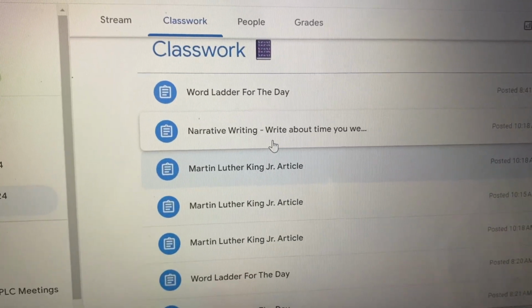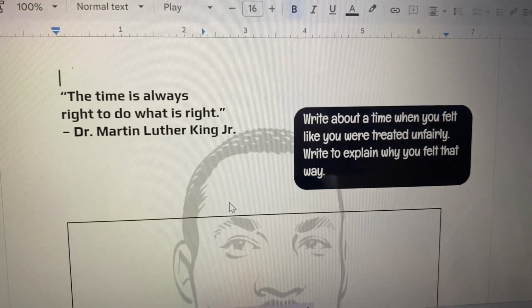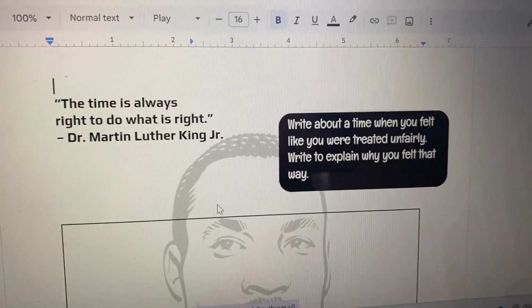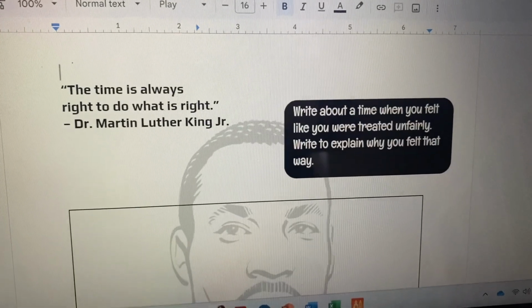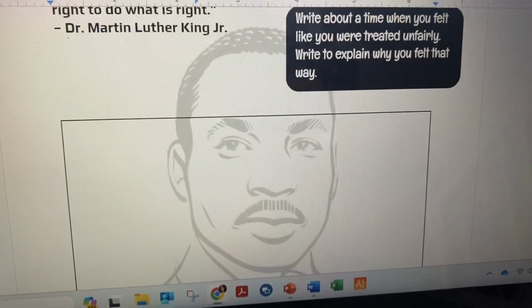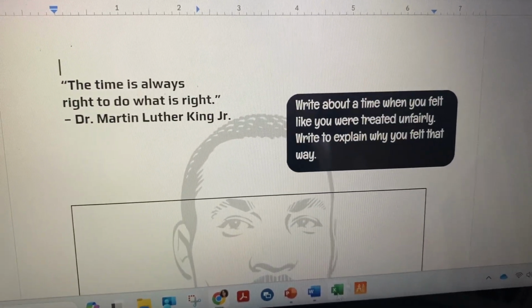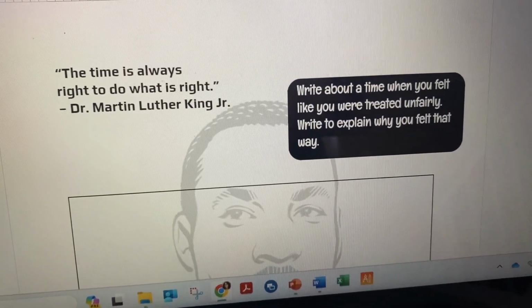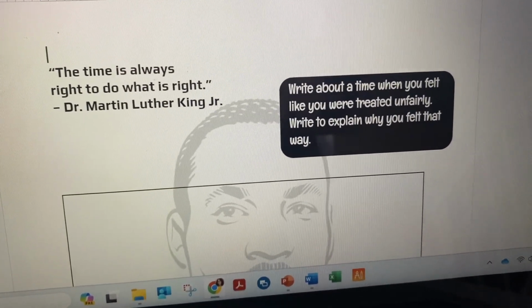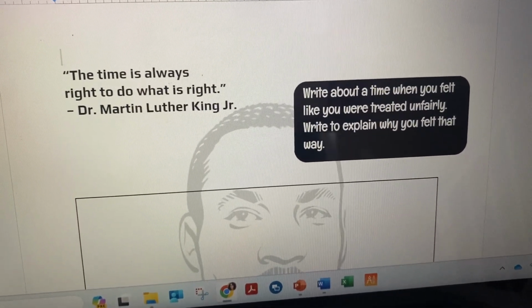And then the last thing I did was a narrative writing piece. I got this one from the Epic classroom, if I'm not mistaken. She had some really good resources. I basically took this and made it my own for online. It was just having them write about a time when they felt like they were treated unfairly, and then explain why they felt the way they did. That one was for everybody, and there were no varying levels for that one.